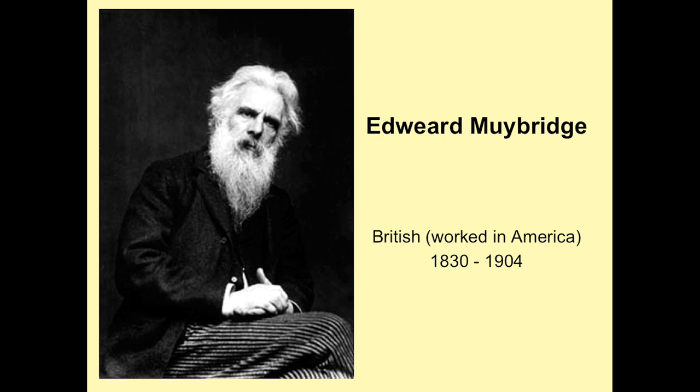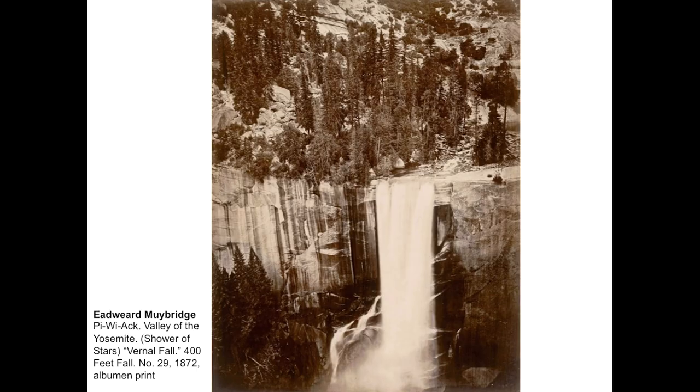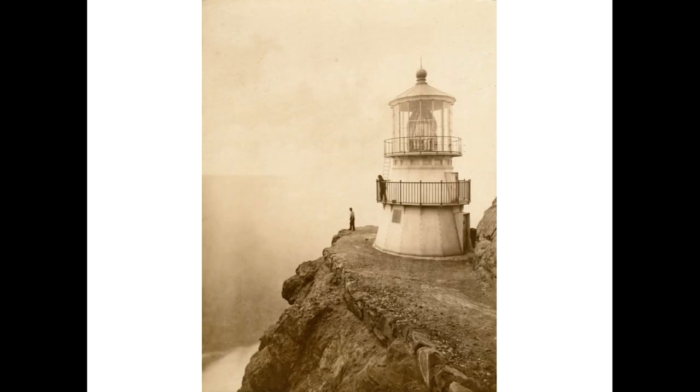Muybridge was British-born, active in America. We looked at some of Muybridge's landscape photographs in one of our last lectures. His landscape works were mostly of Yosemite. They were done in direct competition with another San Franciscan photographer, Carlton Watkins. Muybridge's views are dramatic and show the sublime, magnificent landscape, as you see in these examples.